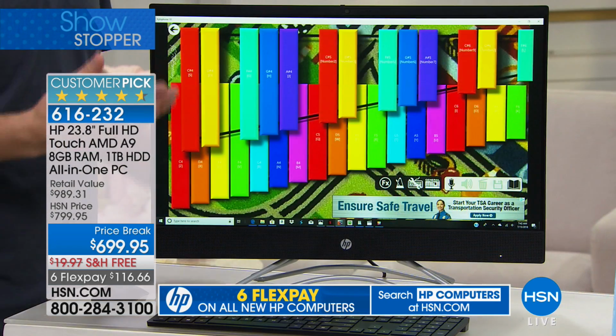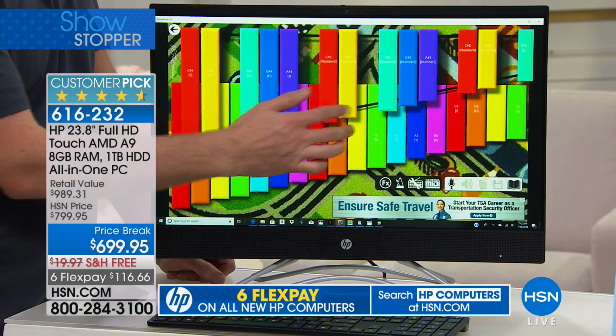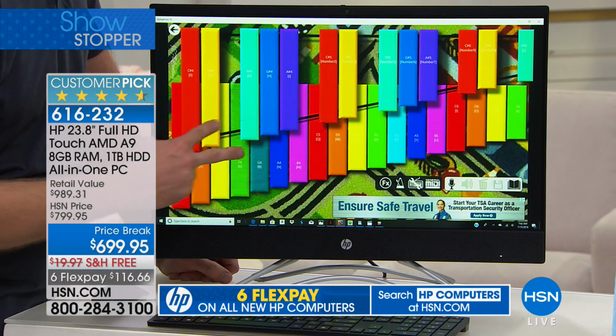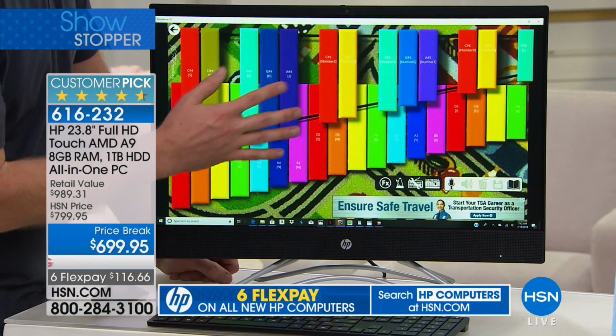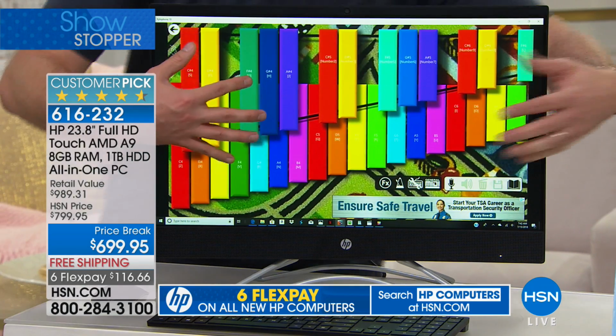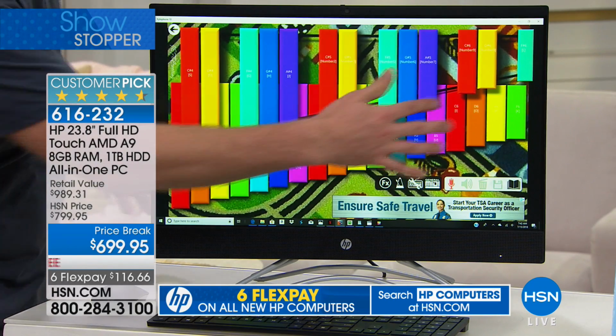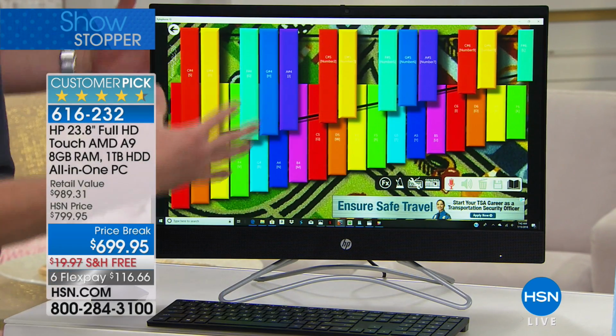Now, the touchscreen. A lot of people think all touchscreens are made equally. Most touchscreens only have two touch points. Now, why is that bad? The lower the number of touch points, the slower the response is. Well, this doesn't have a 2, not 5, but actually a 10 touch point screen. So it really gives you that fast flow that you want when you're using all your apps.